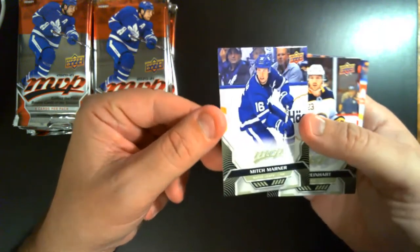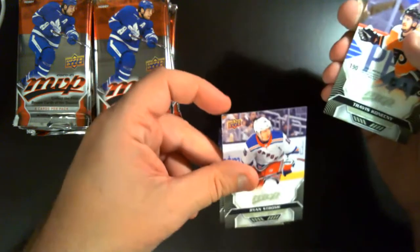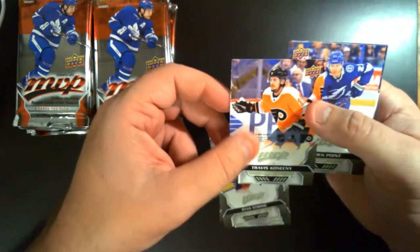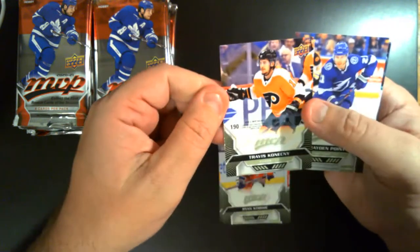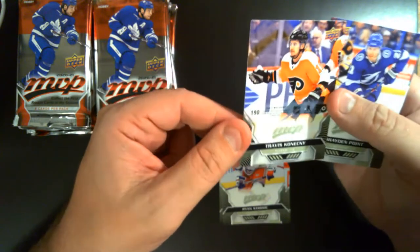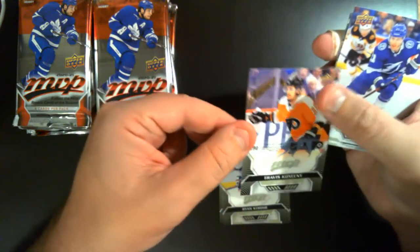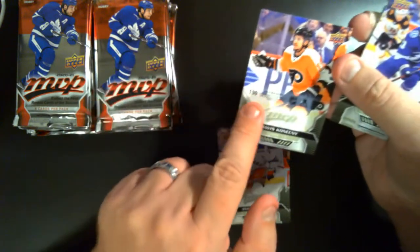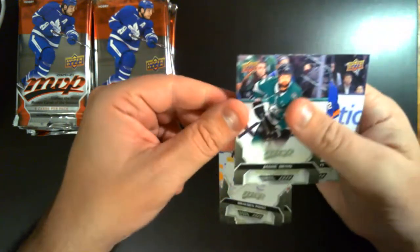I like the design. Mitch Marner. Sam Reinhart. Dylan Strom. Ryan Strom. Travis something. Looks like a puzzle piece. As your card number and everything printed on the front. Braden Point, Jamie Benn, Nick Letty.